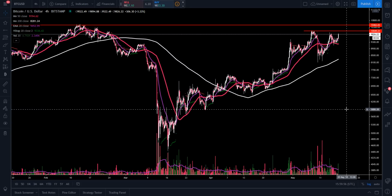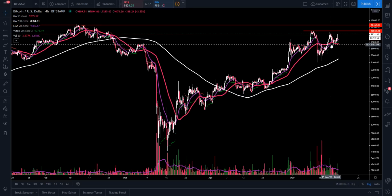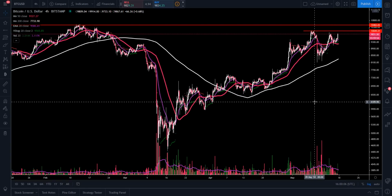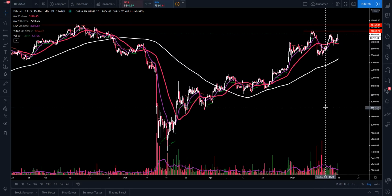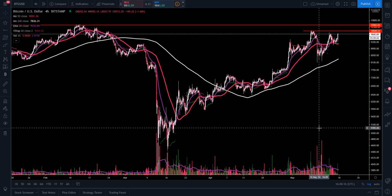It's not one of those longer cup and handles established on the 1-day or 1-week time frame where you could have a 30% run. But what we need to be aware of when looking at chart patterns like this is that it's tough to jump into a chart pattern right now when we have not broken up through that $10,000, and when we also have stiff overhead resistance at $10,500.